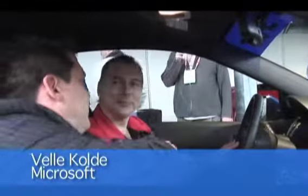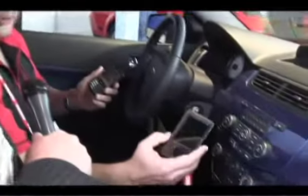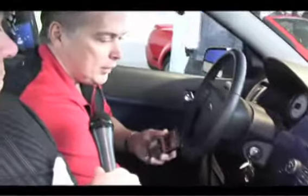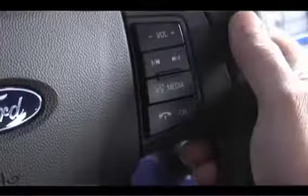Microsoft may be a product that you'll see on your desktop, but you probably didn't know that they're working on cars too. I'm here with Val from the Automotive Business Unit. You're going to show us something about what's going on in terms of Microsoft in cars. Yeah, I'm going to show you Ford Sync, and this is built on the Microsoft Auto platform. What it does is it allows you to easily and conveniently use devices like your mobile phone, media players like this Zune or an Apple iPod in the car just by using your voice and buttons on the steering wheel.